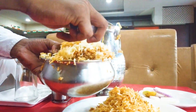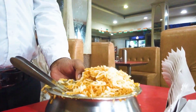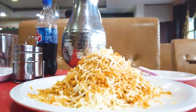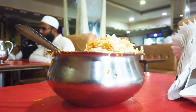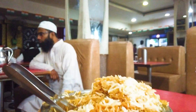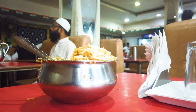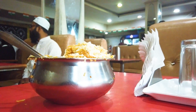There is huge quantity of biryani. As you can see, this plate is already full. And there is more, this much. Let's eat and taste it.